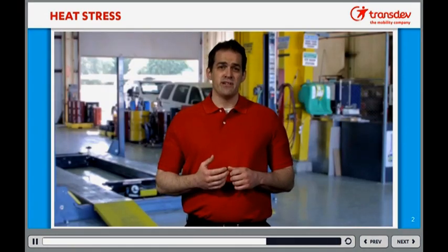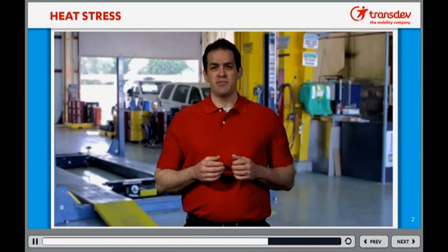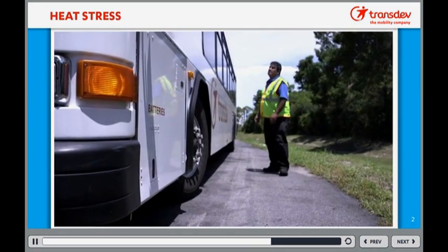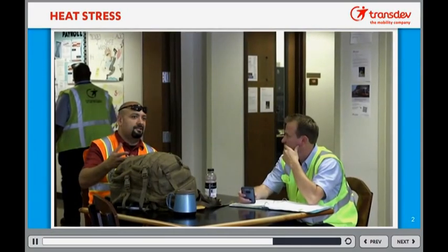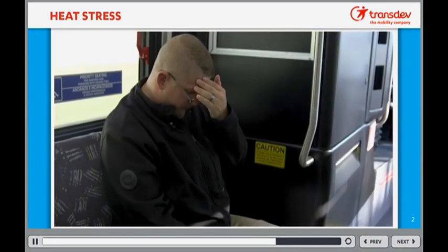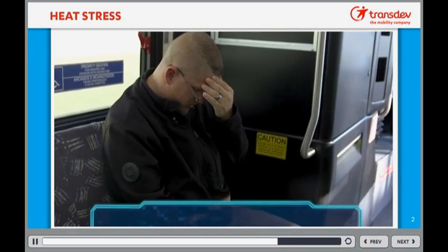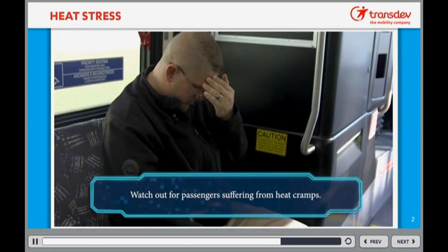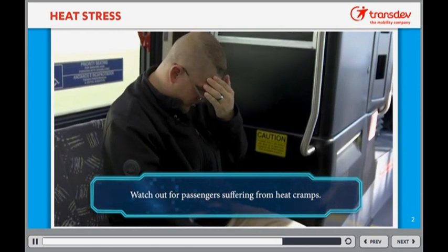If you're having heat cramps, it's likely because you're doing something strenuous. This is unlikely to happen as a result of your job. Your best bet is to take a break, rest somewhere that's cool, and again, drink plenty of water. When it's really hot, keep an eye out for passengers who could be suffering from heat cramps. Again, keeping the bus cool is the best way to help them in this case.